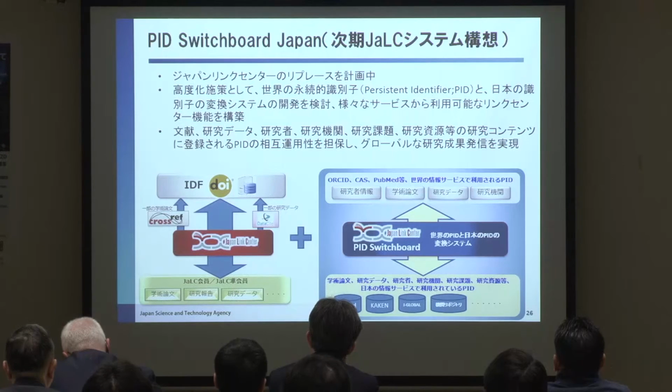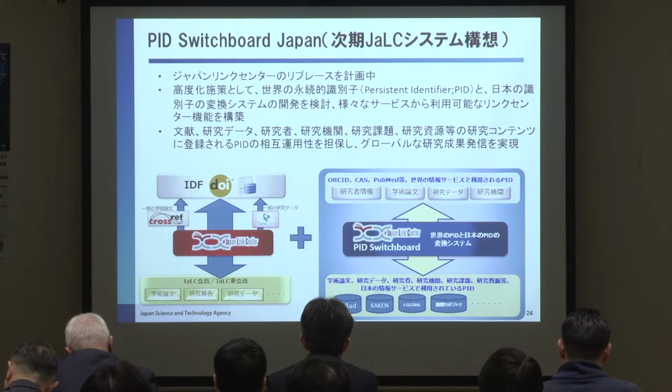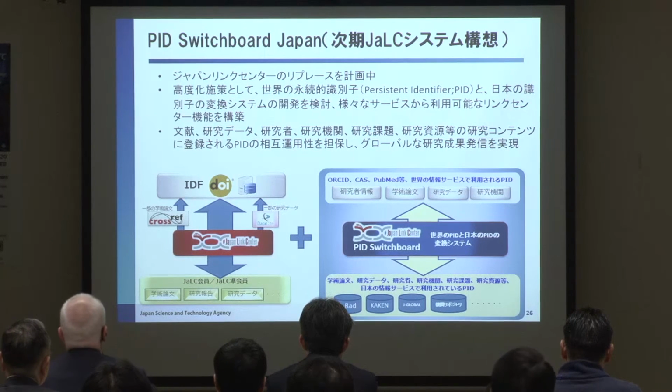And if the open science trend increases, then from the perspective of interoperability, the persistent identifier is something that we need to consider. In the global PID system and the domestic system, interoperability between these two systems would be required sooner or later.